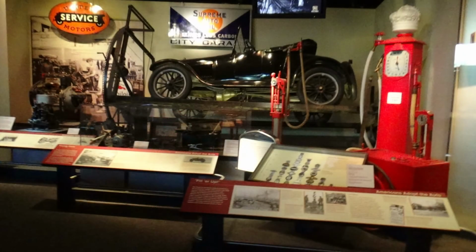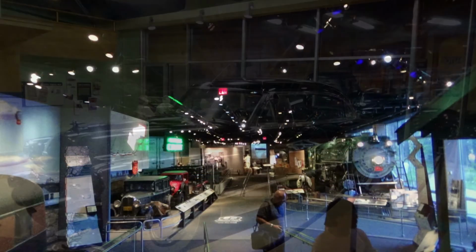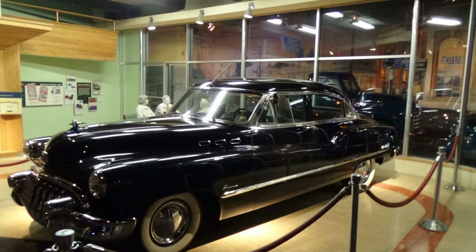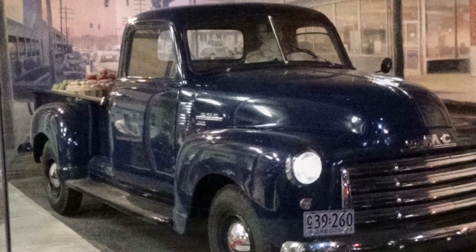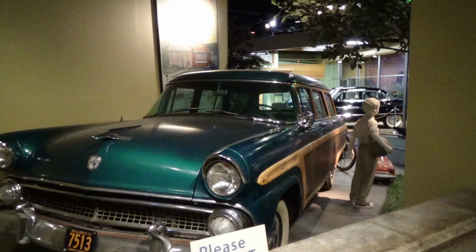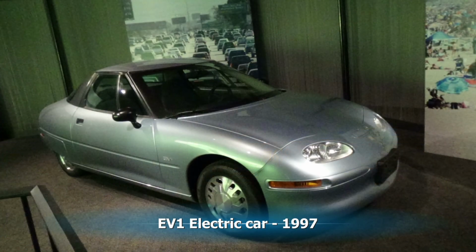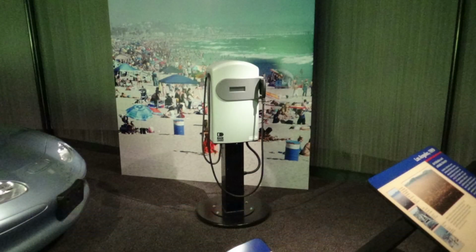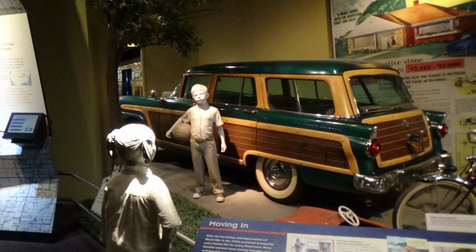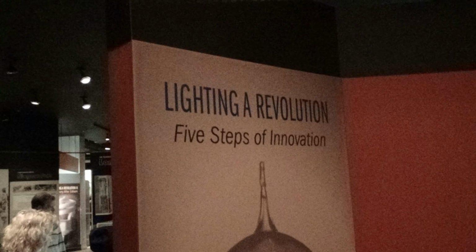Soon gas stations were springing up everywhere to fill the need for running these vehicles. Pickup trucks came along, and so did motorcycles, and also 18-wheelers. We built electric cars in 1997, and we built the Tucker in '51. A spectacular failure. It was revolutionary, but only 51 were made.